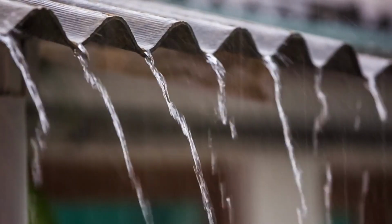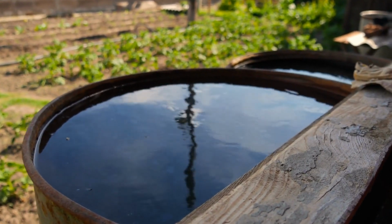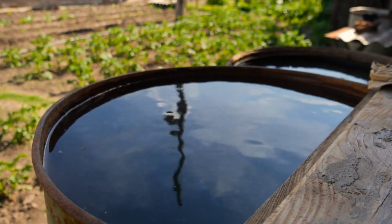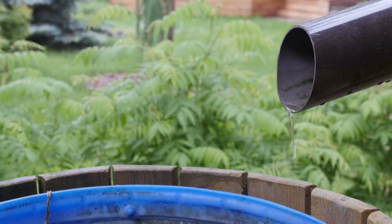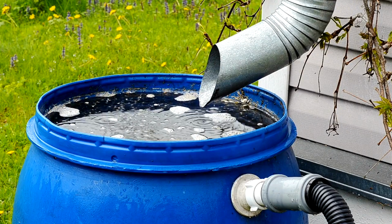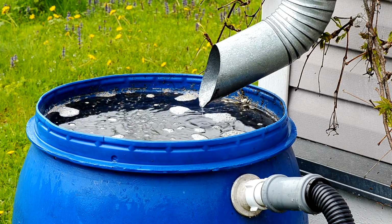Number 17, collect rainwater. Collecting rainwater is an eco-friendly way to irrigate your garden, providing plants with natural, chemical-free hydration. Set up rain barrels or containers under gutter downspouts to capture runoff from roofs during storms. Make sure the barrels have screens to filter out debris and mosquito netting to prevent breeding. Stored rainwater can be used during dry periods, reducing your dependence on tap water and conserving resources.